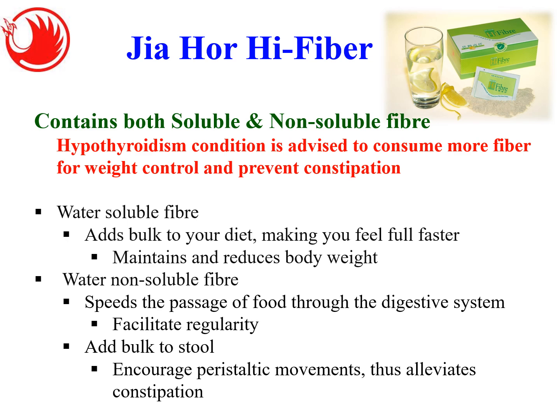Water-soluble fiber: this soluble fiber component adds bulk to the diet, inducing a feeling of fullness faster, potentially aiding in weight management. By contributing to a sense of fullness, the soluble fiber may assist in maintaining and reducing body weight. The water non-soluble fiber speeds up the passage of food through the digestive system, promoting digestive efficiency. This type of fiber helps facilitate regular bowel movements, promoting digestive regularity.